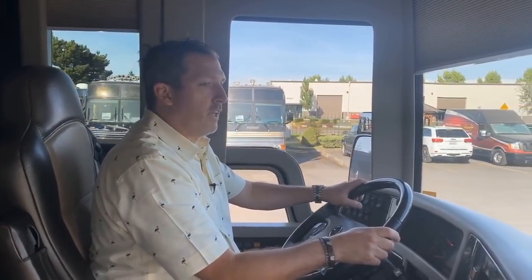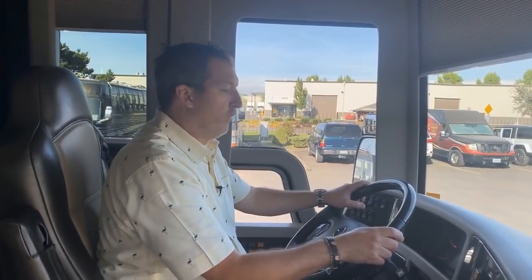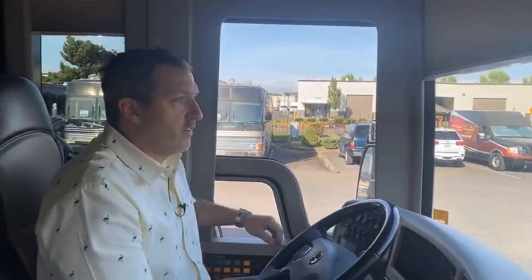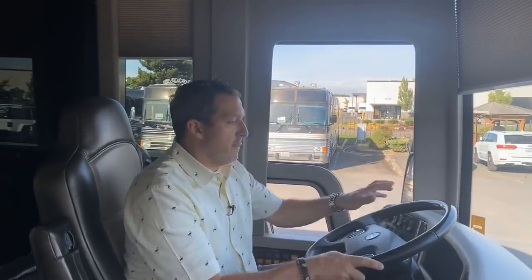Well, that's it. A big thanks to the owners of 1240 for letting us use this coach to drive around today. And a big thanks to you guys for following us and for helping us through, showing you why you would go with Marathon, showing you and illustrating to you why Marathon is the best luxury converter in the world.